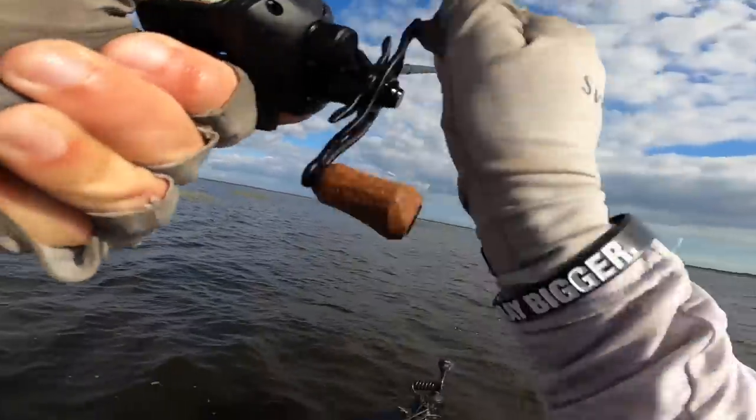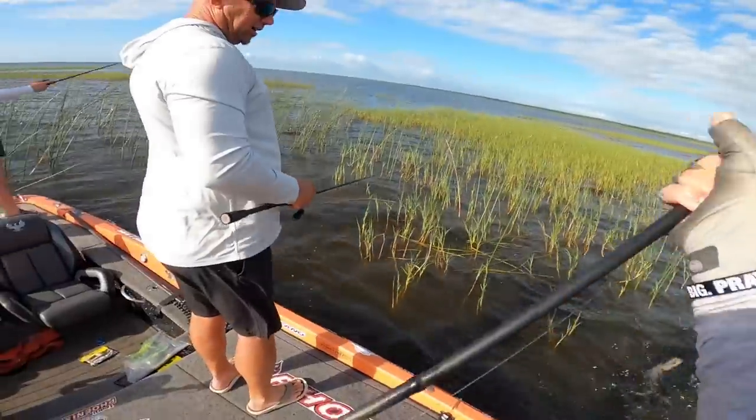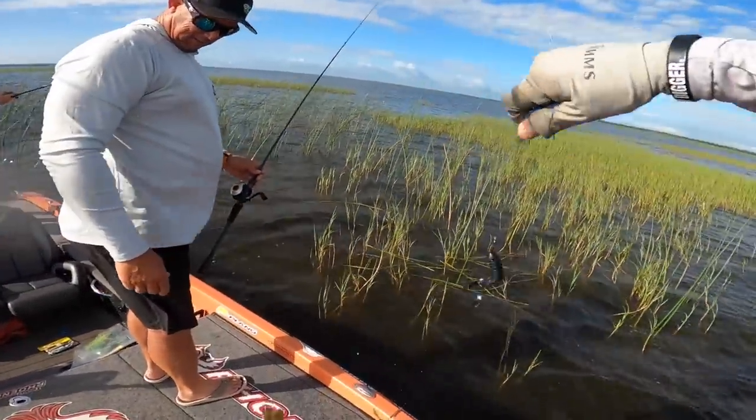I don't know if I can get that. There's another one. He's not that big. Yeah, but a nice chunk. Whoa.